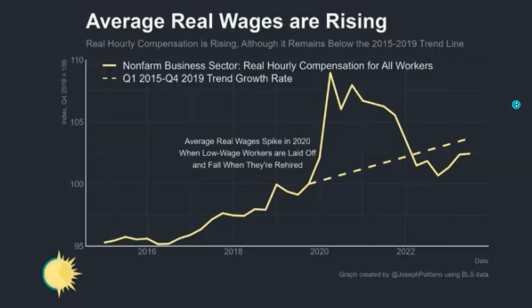So this is something that suggests a little bit of a stronger economy. I know it's very tough to feel like your wages are going higher because of inflation. You're getting paid more money, but then everything's costing more money. But overall, the average real wages are actually going up. But that doesn't mean it's all sunshine and rainbows, right?